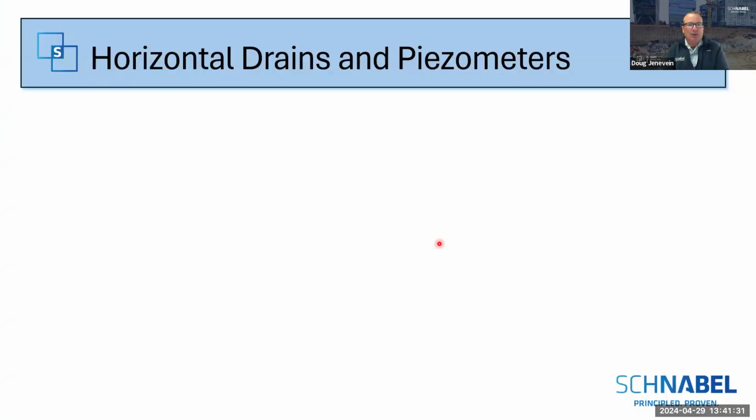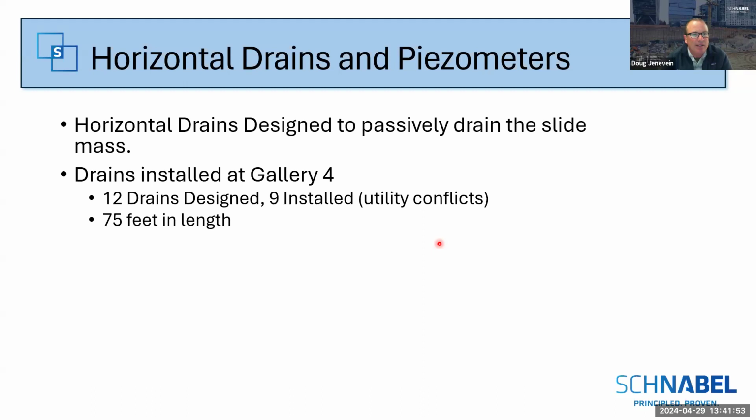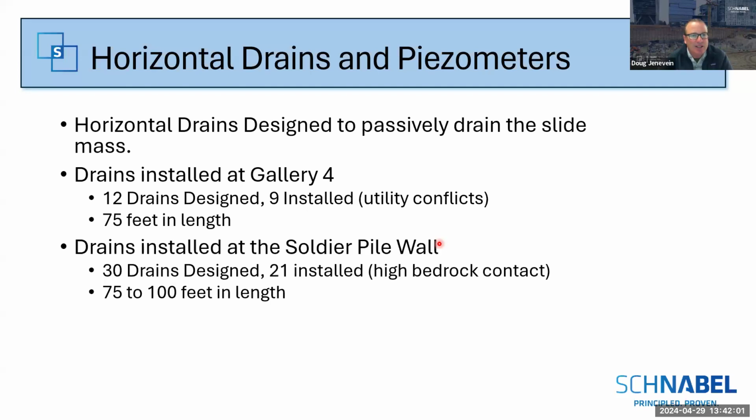Okay. So other aspects that were involved, managing groundwater within the slide mass is key to a successful remediation program. And in doing so, we designed horizontal drains that would passively drain the slide mass, with the goal intended to keep the water table down off of the slide plane. These consisted of drains installed up at Gallery 4, which intercepted water coming into the slide, as well as drains that were installed through the soldier pile wall, which you saw in the previous photographs.